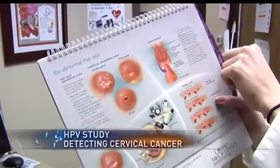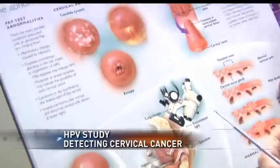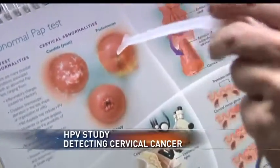Hello, Neil. HPV is human papilloma virus. It's a sexually transmitted infection, and it's more common than you think. Local experts tell us the best way to detect this virus. The HPV is the most common sexually transmitted infection that we know of. OBGYN Dr. Adam Newman says if HPV is untreated, it can cause health problems like genital warts and cancer.